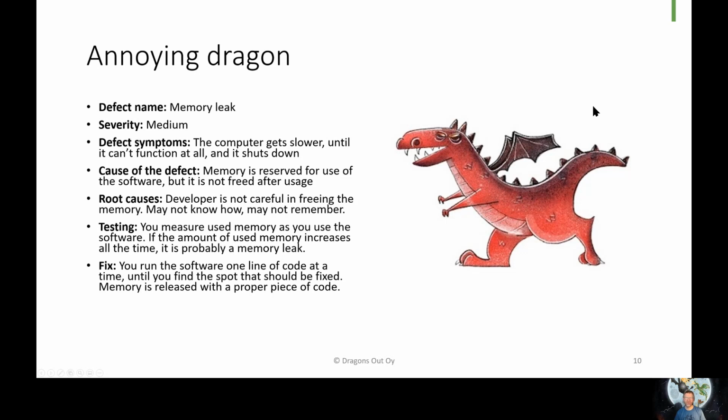So what I'm trying to explain is not only the defect type, but also what kind of defect it is, keeping up the analogy in what kind of dragon we are talking about in a particular chapter in the book.